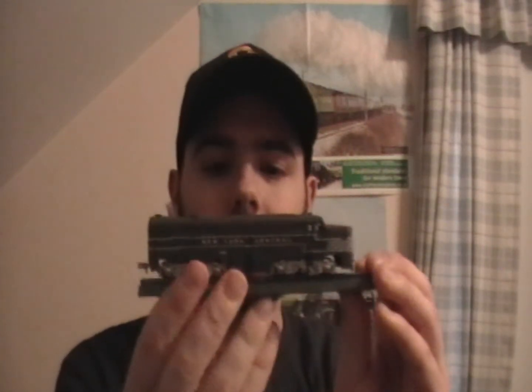I got this New York Central Alco PA. It's an N-scale dummy locomotive, and it comes with this display track right here. You can actually run this on N-scale track if you have it, but it's a dummy locomotive, and you can't make it move or anything like that. So it's meant to be a display piece.